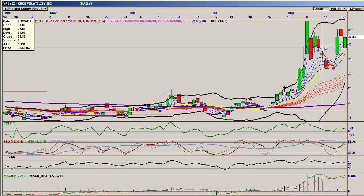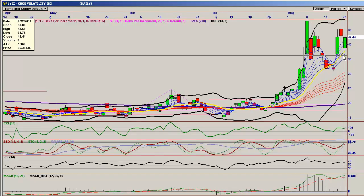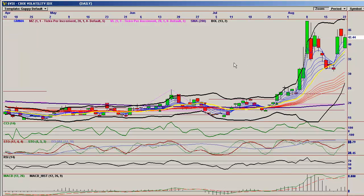On the VIX, we have a big green candle. Short-term moving averages are looking good. They are uniform. We don't have too much in the way of excessive separation. We have a little bit of a tail at the top, but it's not major. And secondaries are all clicking up, once again with the exception of the CCI and the RSI.